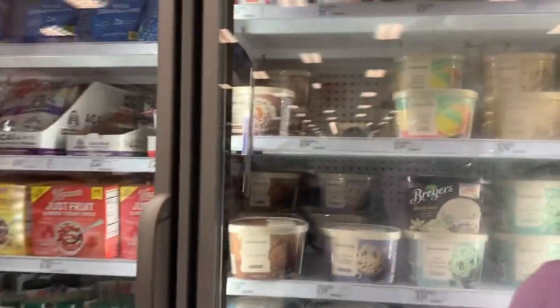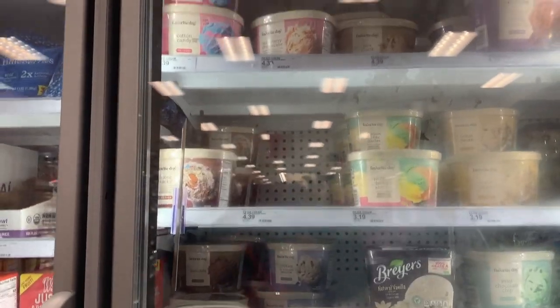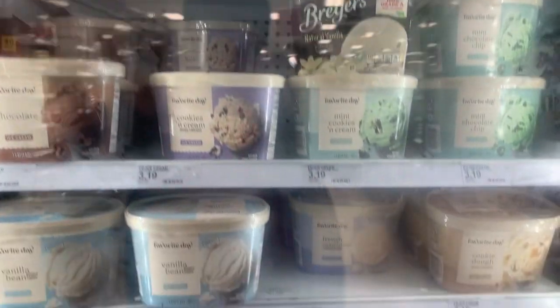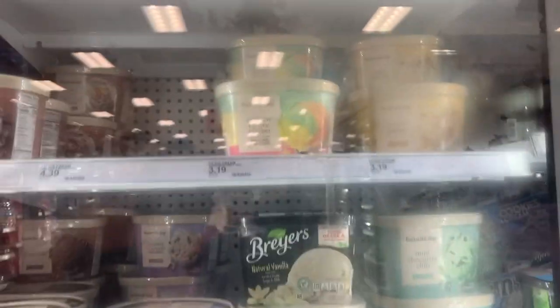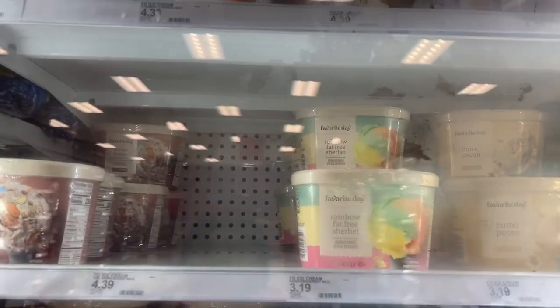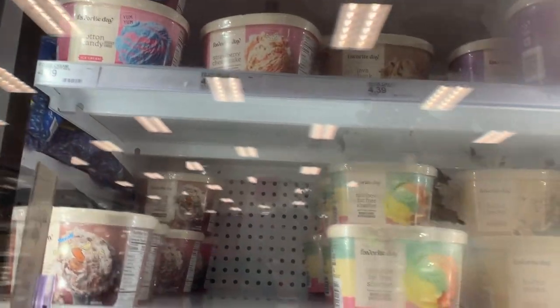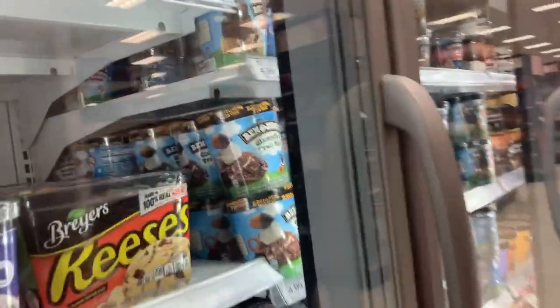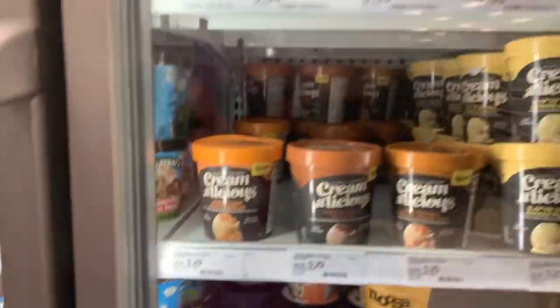So y'all, we in an extra section. What's your favorite ice cream? Comment down below. What kind of ice cream would you like to try that you see here? There goes one.